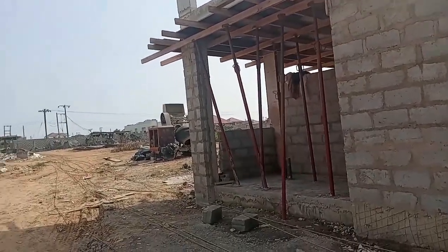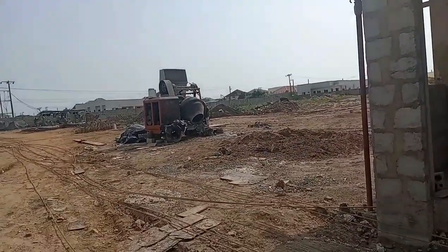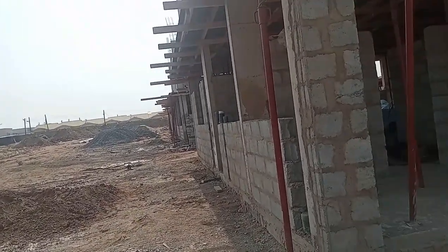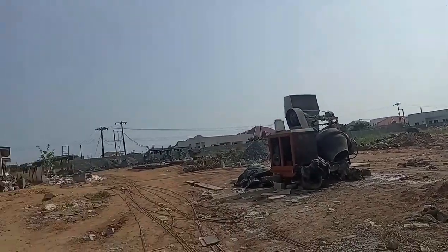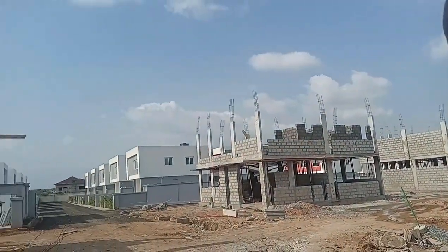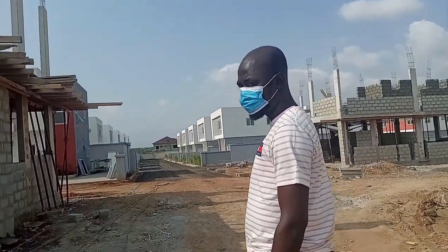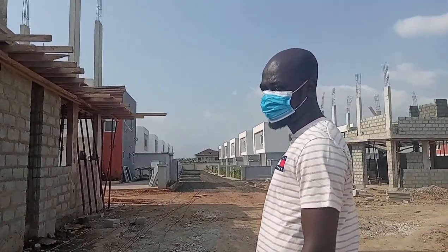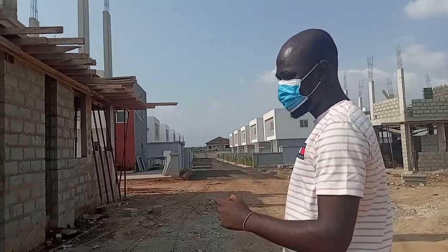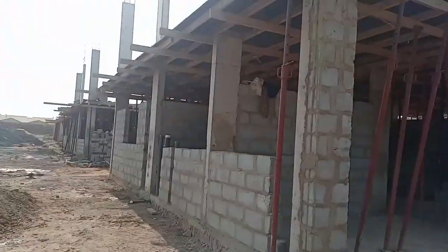Another one has also begun. Land has been cleared for another construction. So if a person wants this property, all we are saying is that the person has to reserve it for 5,000 USD, then a down payment of 20% to 50%, then the remaining balance is spread over 1 year. Bear in mind, we are putting up this property in 7 months.